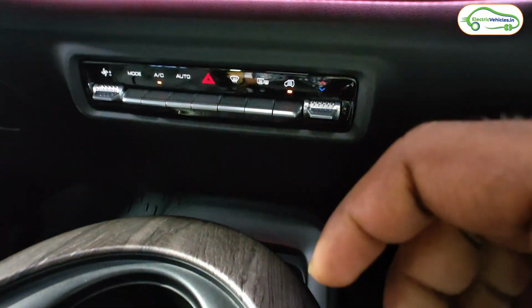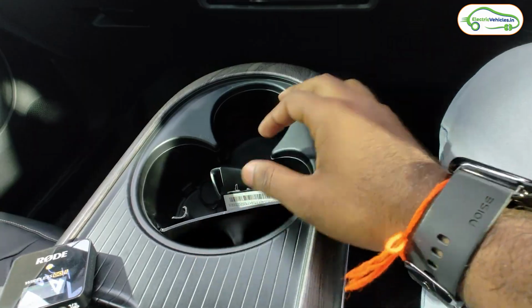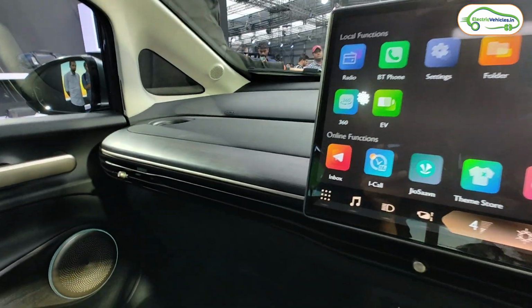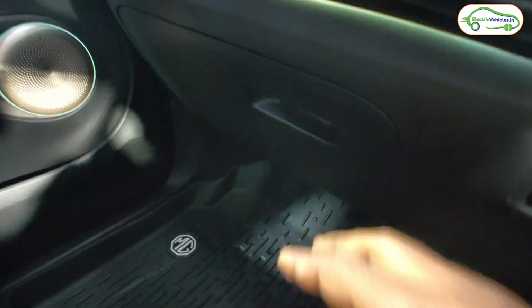So coming down here we have some of the buttons. With the use of these buttons you can access all these functions. Here there are cup holders, 3 cup holders on the armrest of this Windsor EV, and you also have 1 cup holder on the right hand side and 1 cup holder on the left side. Let me open the glove box. So this is the glove box of this Windsor EV. It's not too big, it's decently enough.